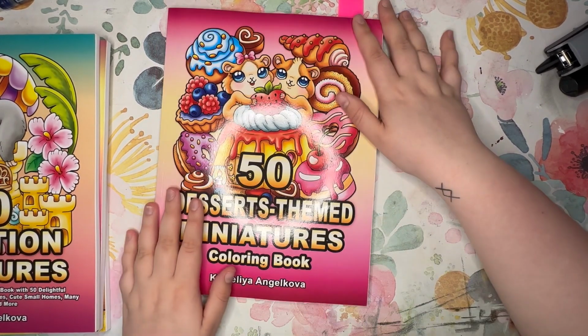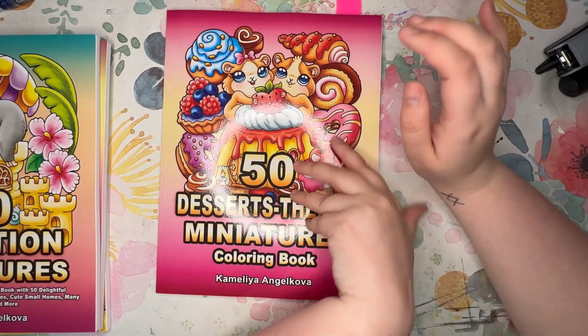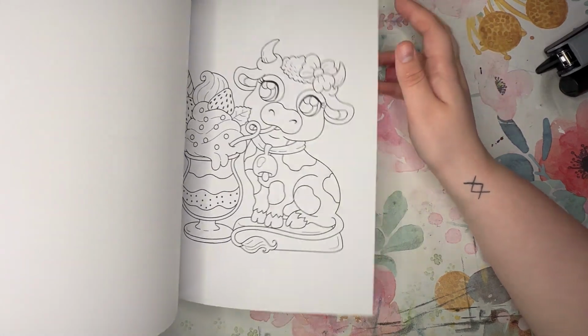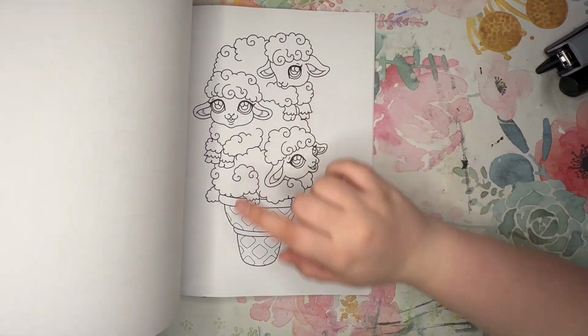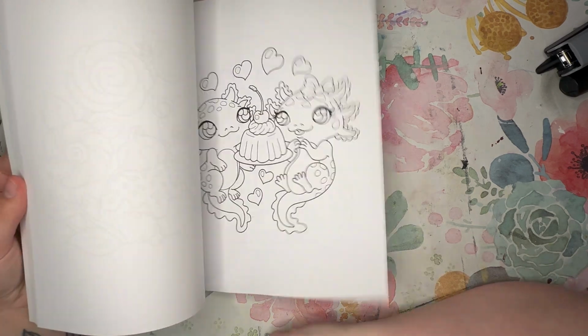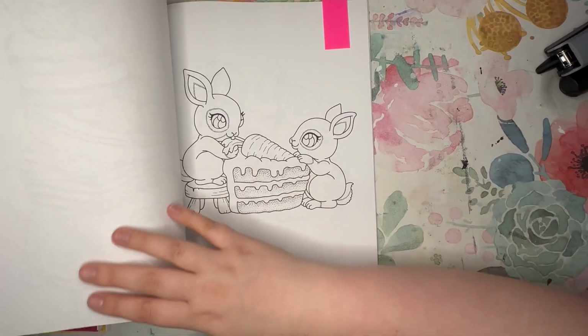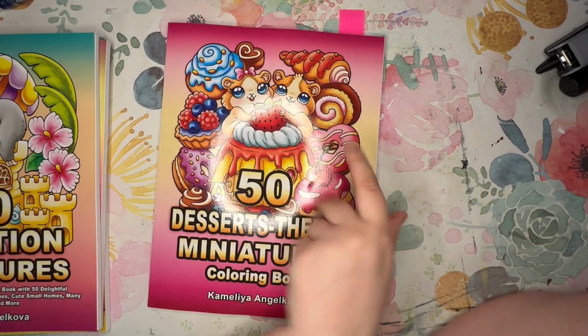This is my Camellia Angelkova collection. I have 50 dessert themed miniatures, and this is her miniatures around dessert. So this is a sheep ice cream cone, which is super cute. I love this book. I'm going to actually be coloring this page this month, so I'm excited to get to that.